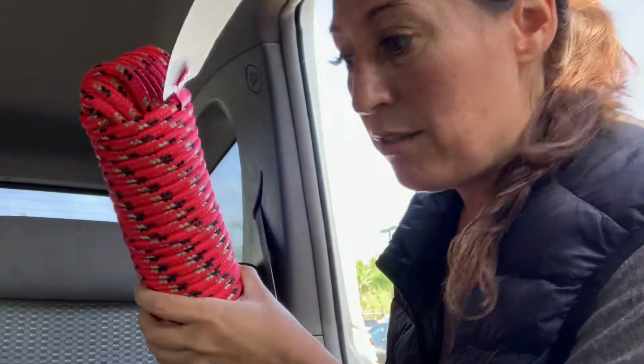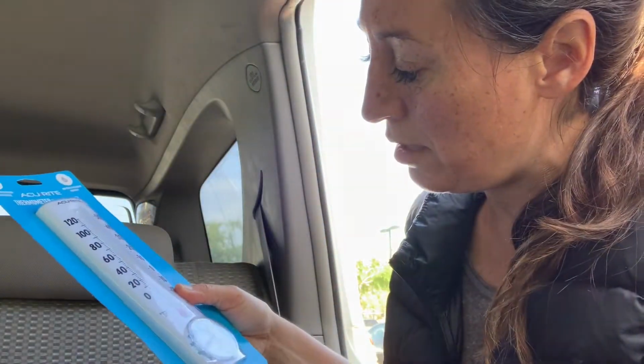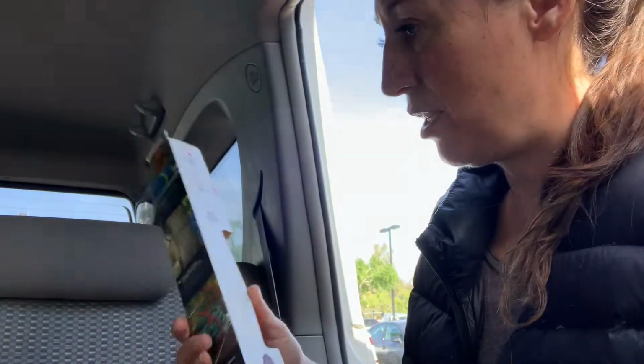I got this citronella triple wick mosquito repellent because mosquitoes love me and I need to do everything I can to keep them away. We've got 100 feet of rope for whatever we might need that for. A thermometer with humidity check so we can just know how freaking hot it is. We're going to be traveling during the summer.